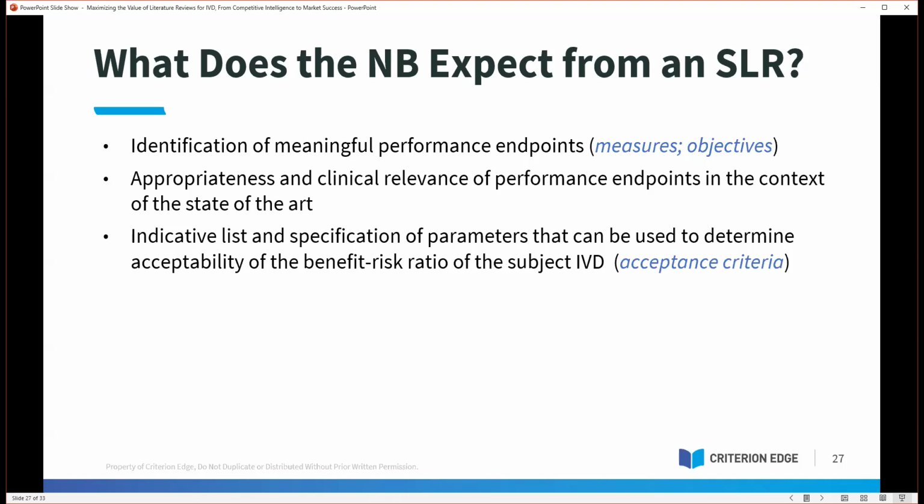So we have to flip the way we're thinking about it from the device perspective to the patient perspective. And then really come up with a list for that benefit risk analysis. Like, what is the risk of an improper result from this particular IVD? And what are the benefits of this IVD compared to the closest competitors?